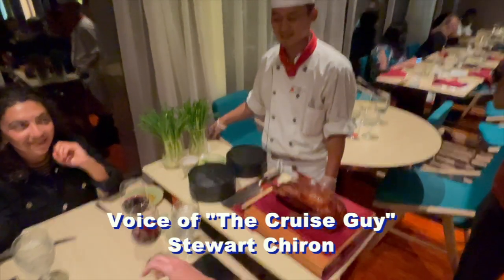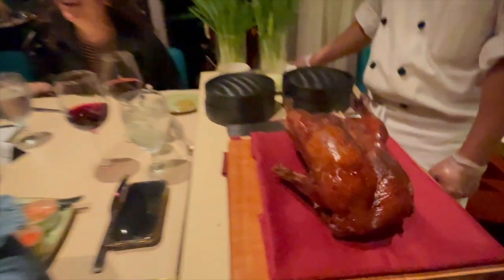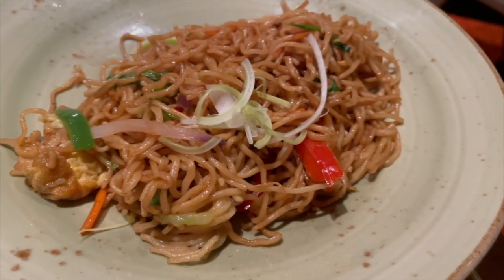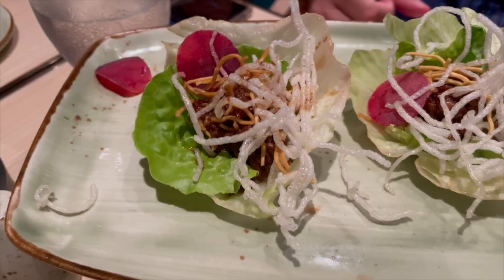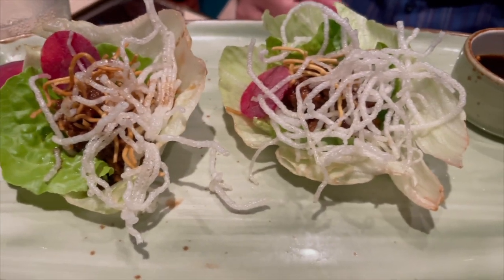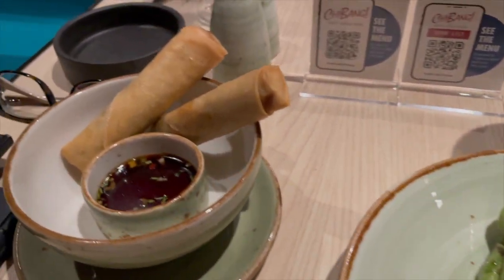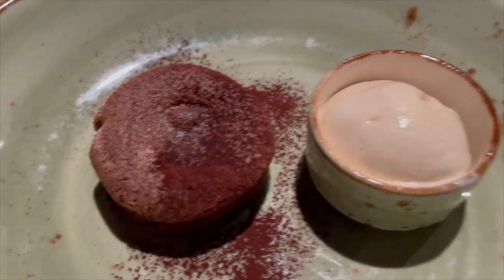He knew where I was eating, in Chebang. He says you have to get the duck. As you heard the cruise guy, Stuart Sharon, say, the duck is epic, but then so are the egg noodles, the kung pao chicken, green beans, lettuce wraps, egg drop soup, chicken spring rolls, and the coconut cakes and crema catalana desserts.